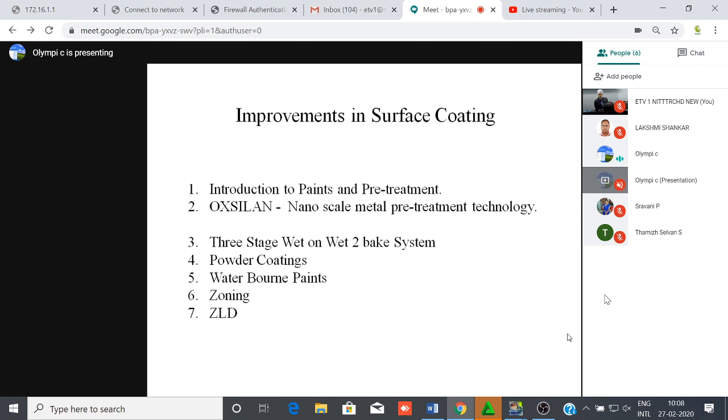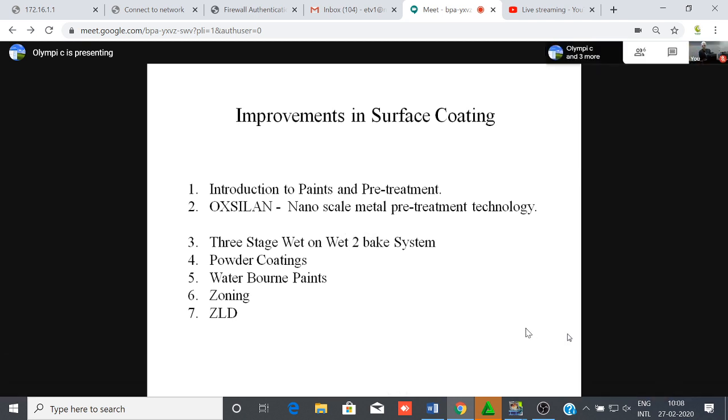So this is for an automobile or a mechanical engineer. This surface coating lecture is particularly such that one should have general knowledge of this field also, because new technologies are coming into paints, powder coating, waterborne paints. So it's an introductory lecture and we're touching a few of the new technologies coming in from the environment point of view, from the energy point of view.